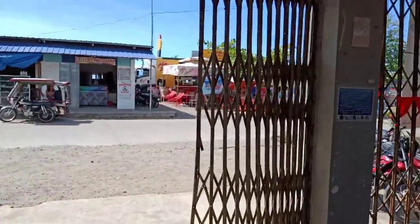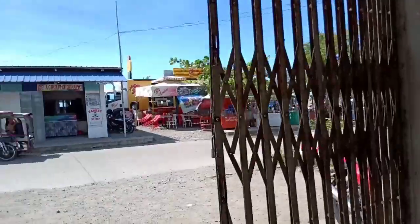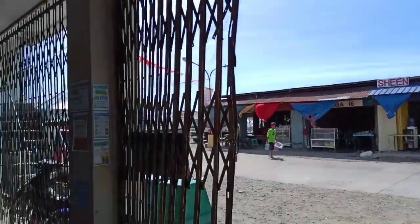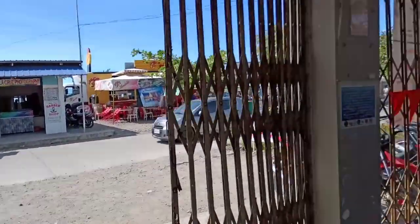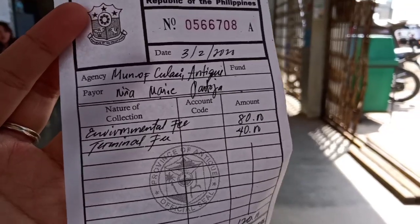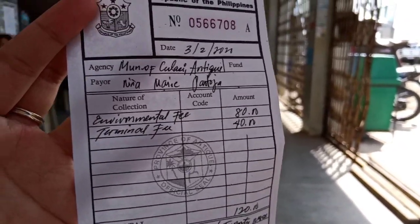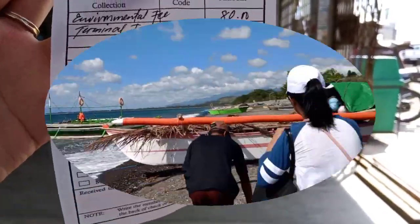So when you go to Mararison Island, you have to go for a tourism and you register here. This is just atbang sa port. It's an environmental fee of 80 pesos and terminal fee of 40 pesos by group. So we paid 120 pesos.